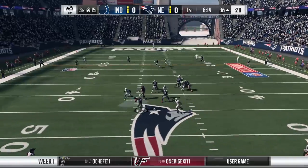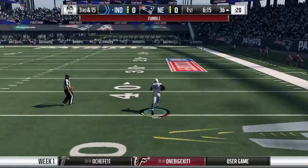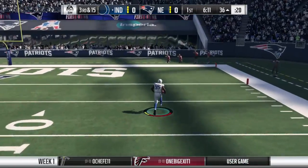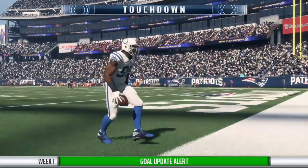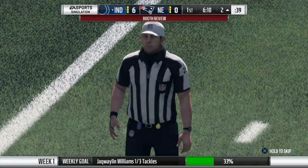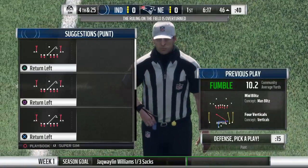From the gun, here's Brissett. Nowhere to go here. He lost the football. And the Colts pick it up. 30, 20, 10, 5. And they are going to score on the fumble return. Touchdown, Indianapolis. So this defense clicking early in the year.